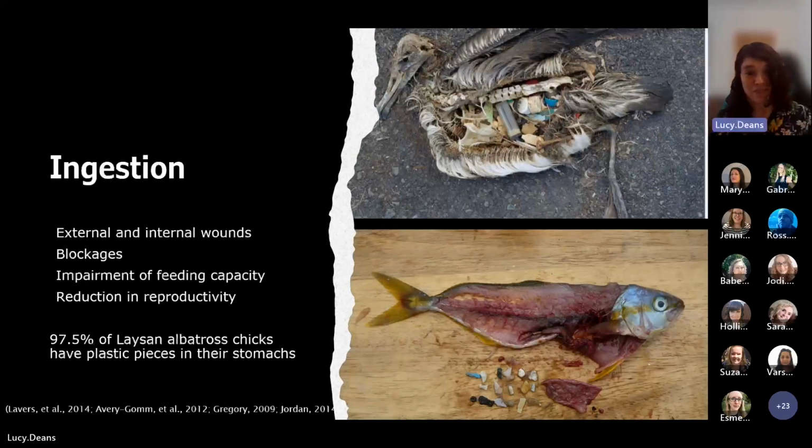So ingestion, in eating it causes horrific problems. I mean, a diet of plastic isn't good for anyone. It causes external wounds, it causes internal wounds, it can cause blockages, it can impair feeding capacity. If your stomach is full of plastic that it can't break down, you're not going to be able to eat as much and you are going to slowly waste away. And it also causes a reduction in reproductivity. You're not going to feel up to making eggs if your body's full of plastic.